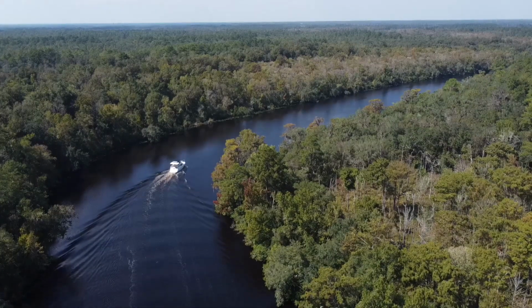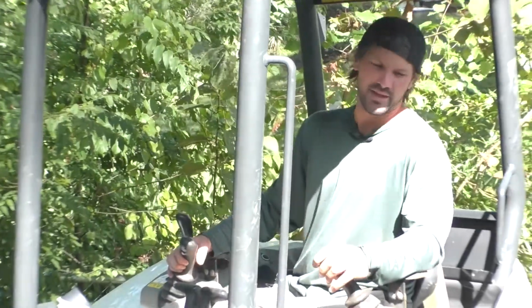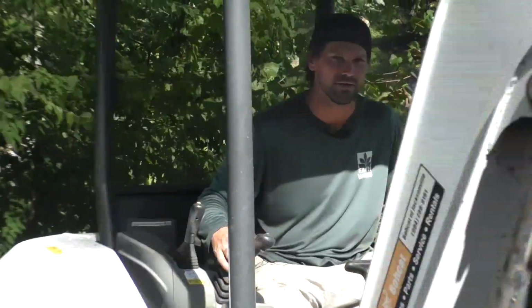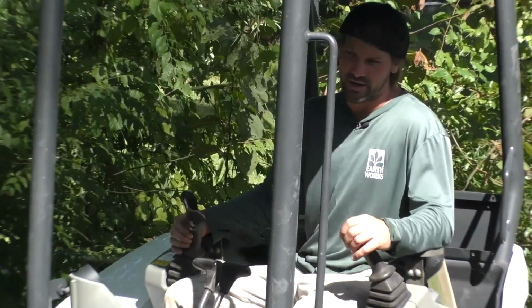A lot of those rocks down there we set with the big machine just because it had nicer reach, and it's just a lot more comfortable to set bigger stone with that thing than this, because this machine can handle rock that size. It's just a little bit of a tipping motion that comes with it, and I'm not going to deal with that if I don't have to.